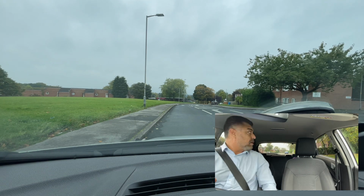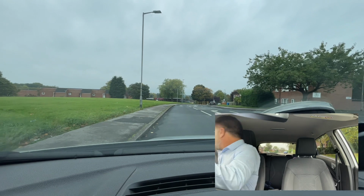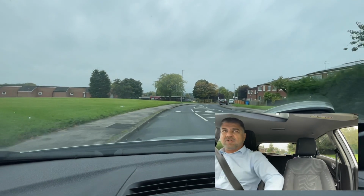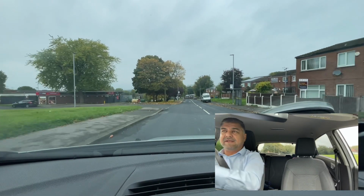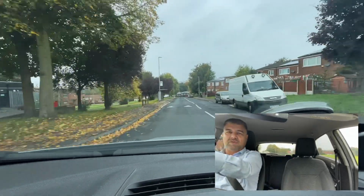Okay, going to check all my blind spots. Nobody coming, indicator, look again for the final check, and then carry on. So when you're driving the car, there's no need to check the side mirrors because you're going to be distracted. You need to do forward planning. So look ahead, hands on the steering, eyes on the road.